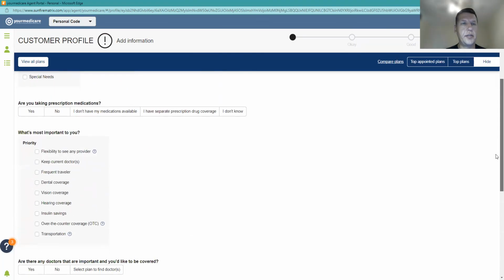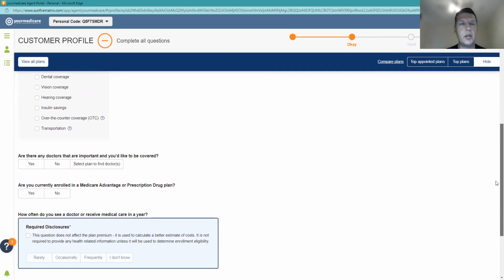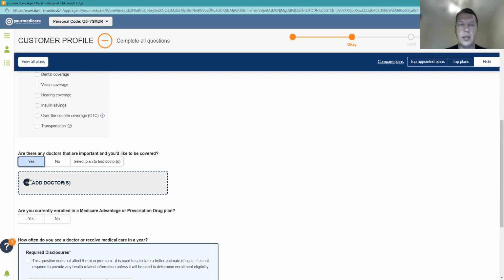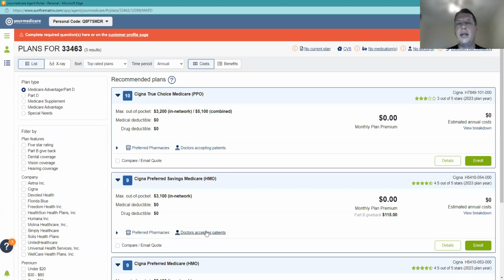Okay, but here's Sunfire. If you're doing medications, I'm just going to go through this quickly because you're going to have specialized training in this later, right? What's most important to you? You can click whatever you want to, but you can also, like here, are there any doctors that's important? Yes, I want to click those doctors in, right? It's going to let you know what doctors accept the plan, what don't, okay? And we keep going down. I don't know anything. Don't get extra help. I want to view all plans.